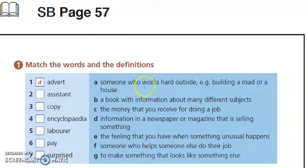A, someone who works hard outside, for example, building a road or a house. B, a book with information about many different subjects. C, the money that you receive for doing a job. D, information in a newspaper or magazine that's selling something. E, the feeling that you have when something unusual happens. F, someone who helps someone else do their job. G, to make something that looks like something else.